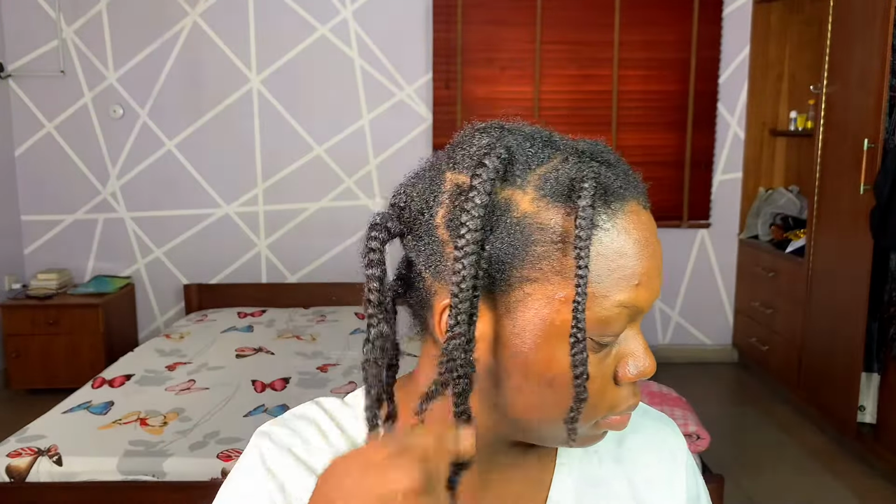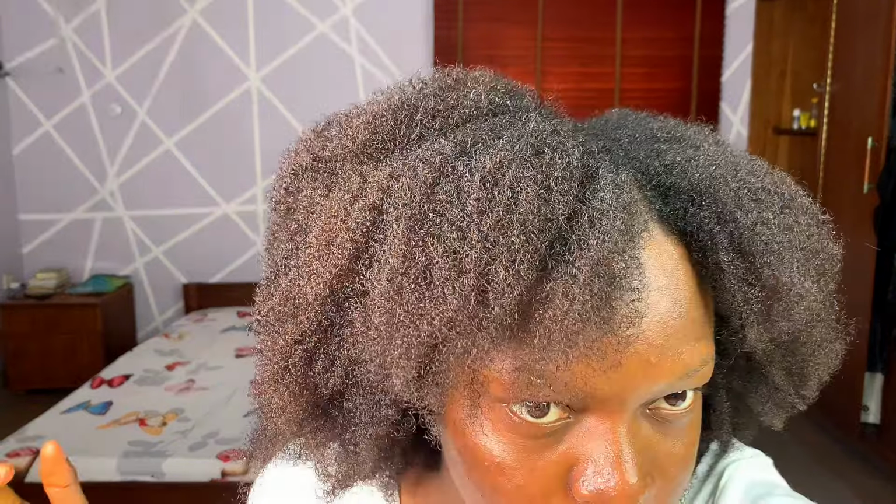So this is my hair after I have done my LOC method, which is liquid, oil, and conditioner. I've added water, I used my deep conditioner, and I sealed in that moisture with my shea butter. So yeah, this is basically me just loosening the hair. So now I've gotten my hair loosened out.